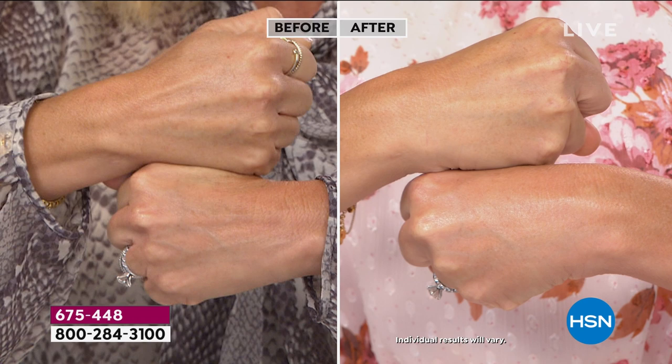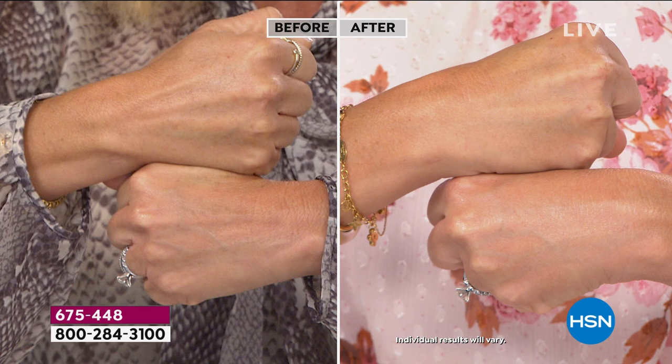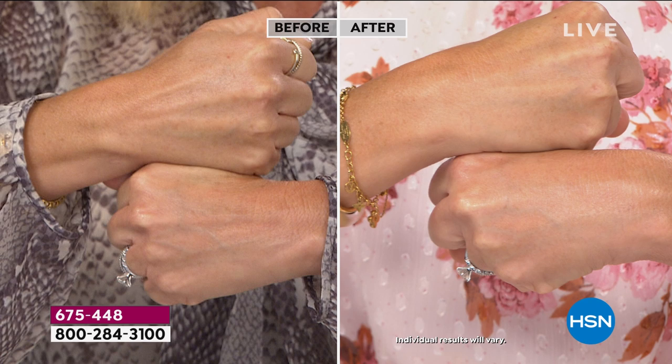Just take a look at that, everybody. I've made your hands look... Gosh, was I bad last night? How much younger do you think you look just right there? Your hands. And everybody, take a look at your hands, and you tell me, do your hands look older than your face? Yes. I hope not, but I'm going to help with that.